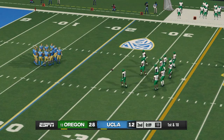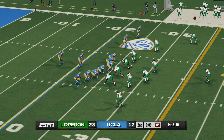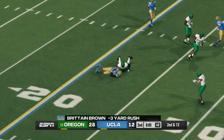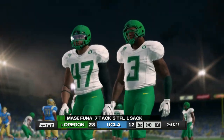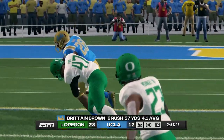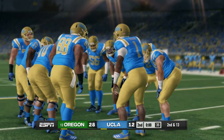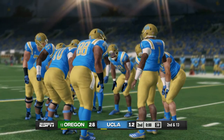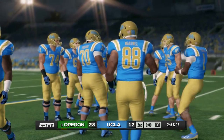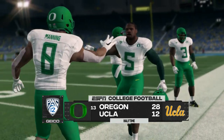We're about set to start things up again. Tackle made at the 22. That's a loss of 3 yards. That brings up second and 13. We've still got a half of football remaining. Oregon's got a 16-point lead.